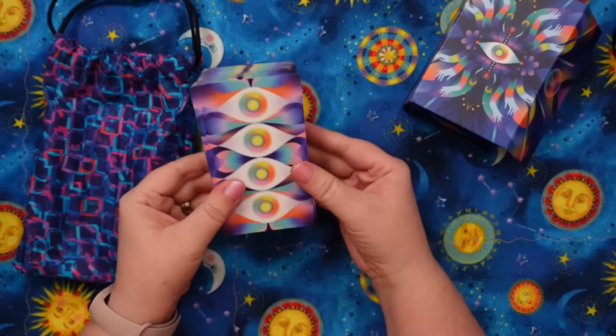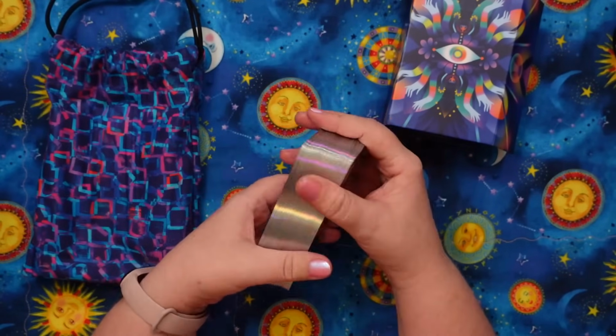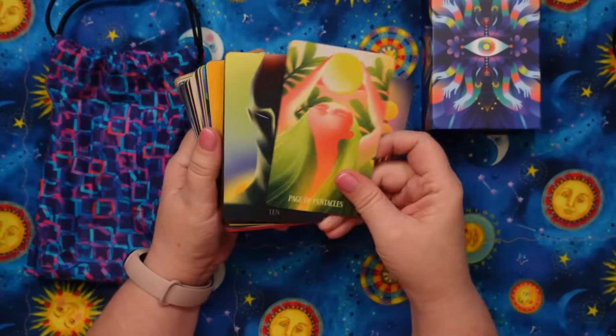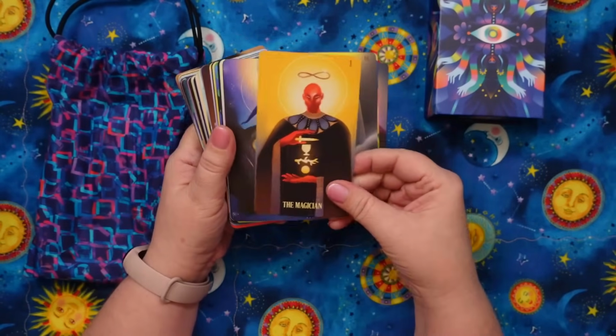This is the first edition of the Dream... Oh, Emma Zhang. That's right. Emma Zhang. This is the first edition of the Dream Vision Tarot. I love this deck. It reads so well for me. I love the colors. It's so soft and pretty. I really want to reach for this more than I do.